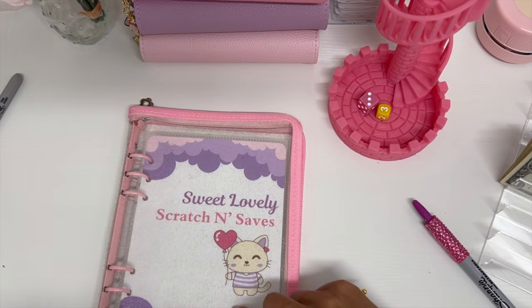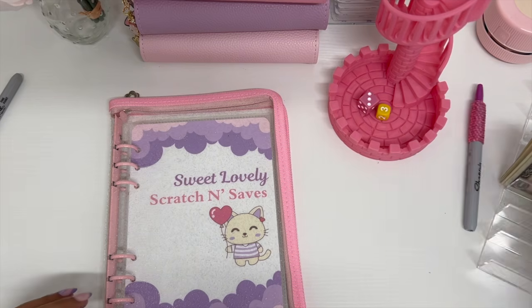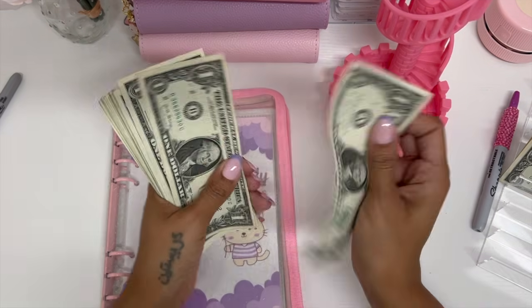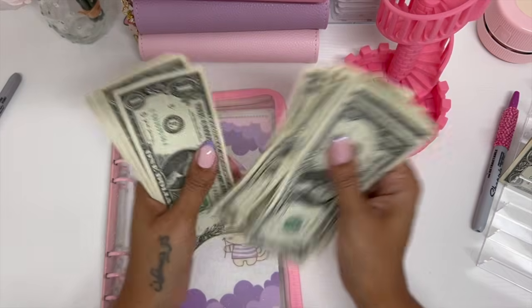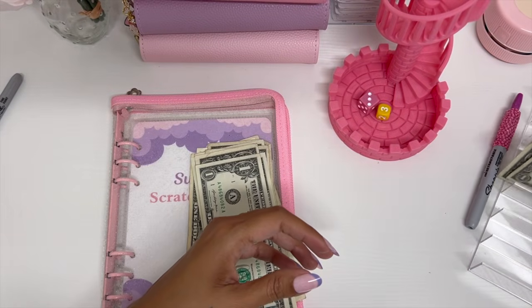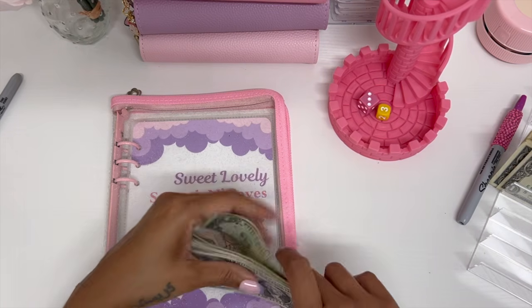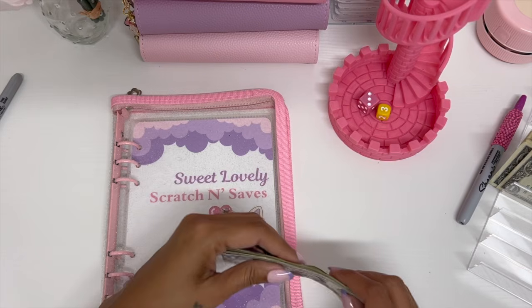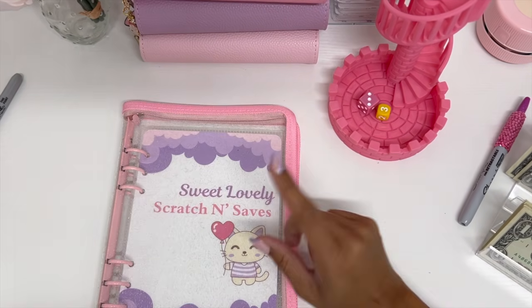So this is a completed binder sold in my shop, and it comes with everything you're about to see. All right, we're going to do 15 for that. 1, 2, 3, 4, 5, 6, 7, 8, 9, 10, 11, 12, 13, 14, 15. Boom. $15. I feel like I'm missing something, and I don't know what. We did our 100 savings. I'll figure it out.